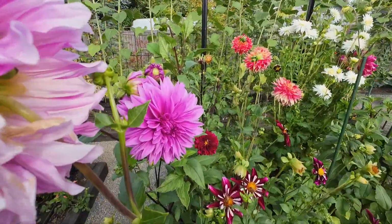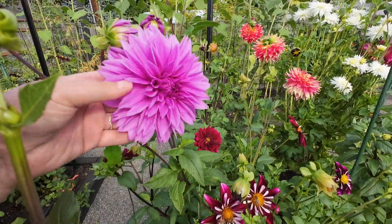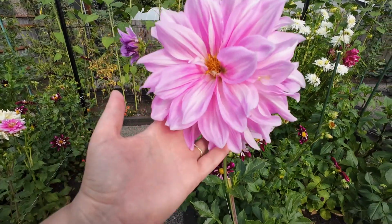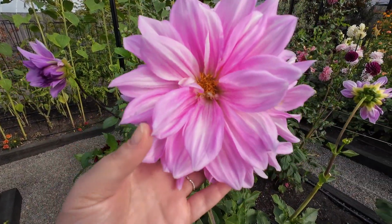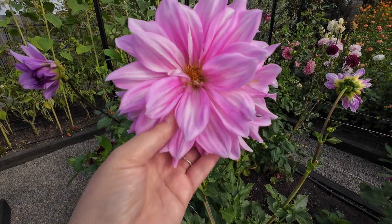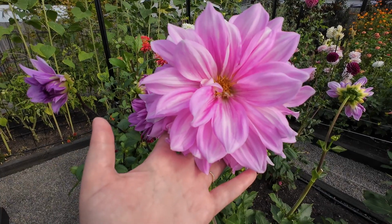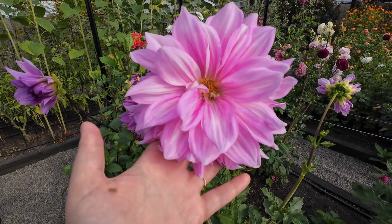Right over here we have Lilac Time, which is just such a beautiful purple, dark stems again. I'm not sure what this one is. In fact, I have two of them, but I can't find the tag, or I can't find it in my Excel spreadsheet of our dahlias. But if you know this one, let me know what you think this is.